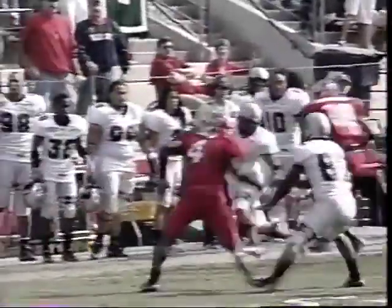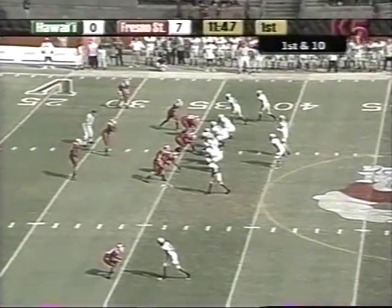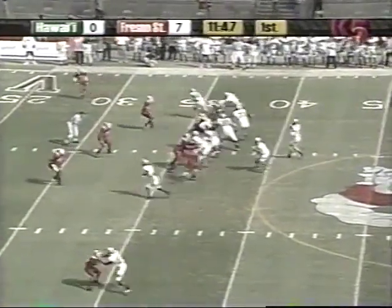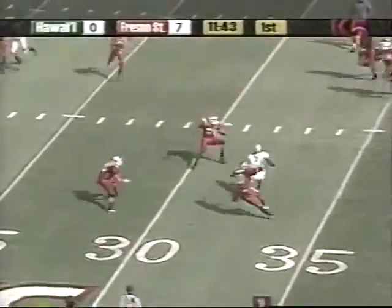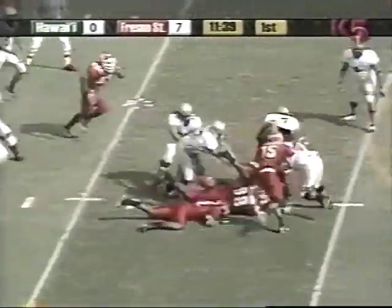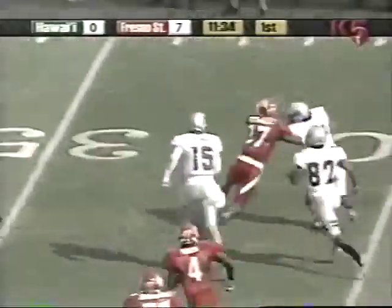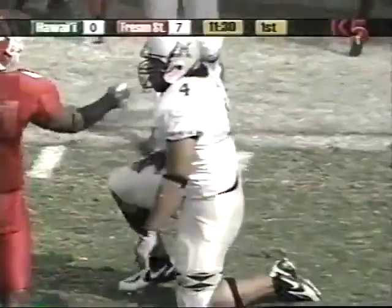Sample and Dickerson to the far side. Rivers to the near side along with Bess. Ilawa back with Brennan. Brennan, 4-man pattern, throwing. That is complete to Bess. Dancing, looking for a block. Gives way all the way back to the 37-yard line, to the 40. The ball is then given to Ilawa on a lateral, and he is chased down. Chased down by Marcus McCauley.